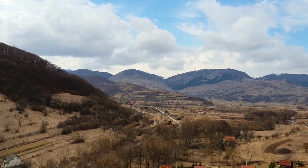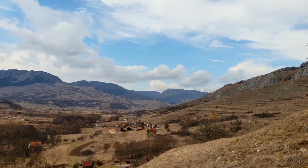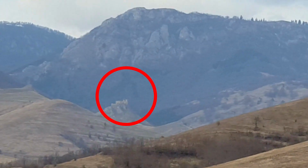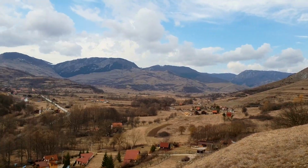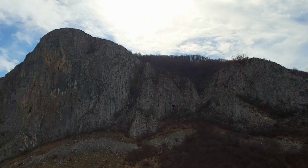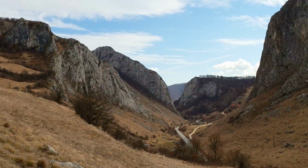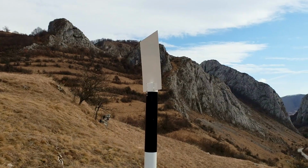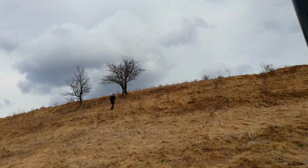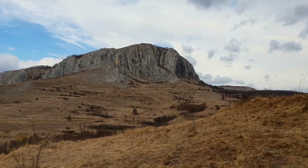Here we can see the village of Vălișoara, and in the distance the Corteș citadel, also called the citadel of Trascău. And here we have the Vălișoara gorge, also called Aiud gorge. Another empty sign. There is the Data peak, which we want to climb.